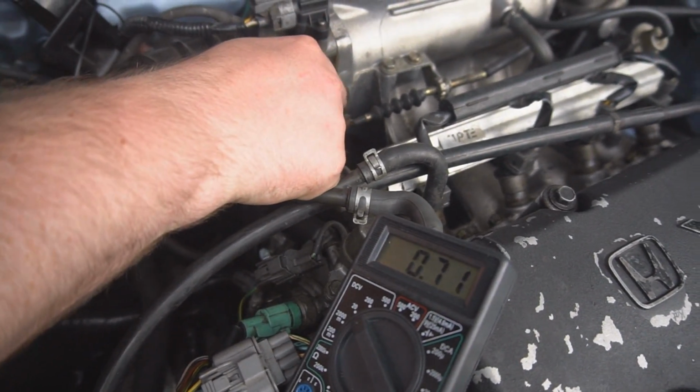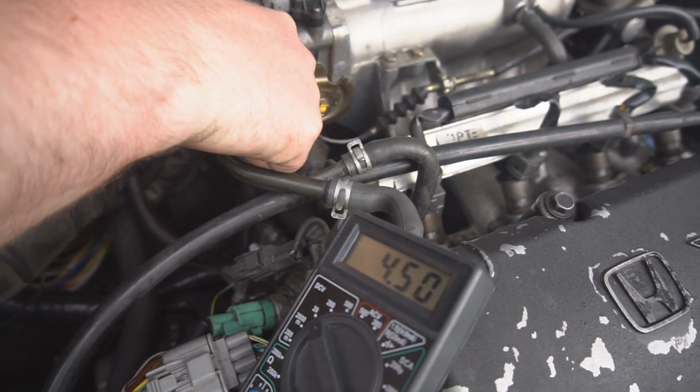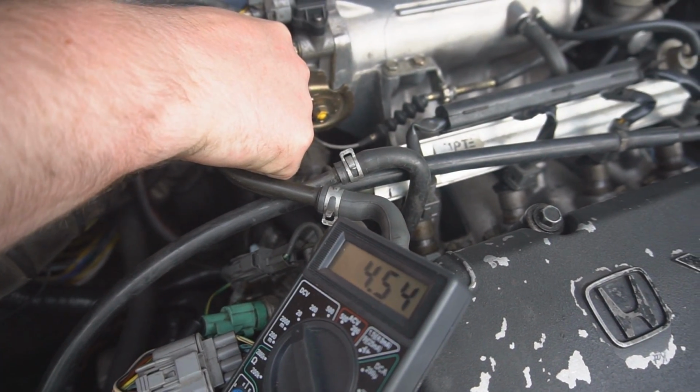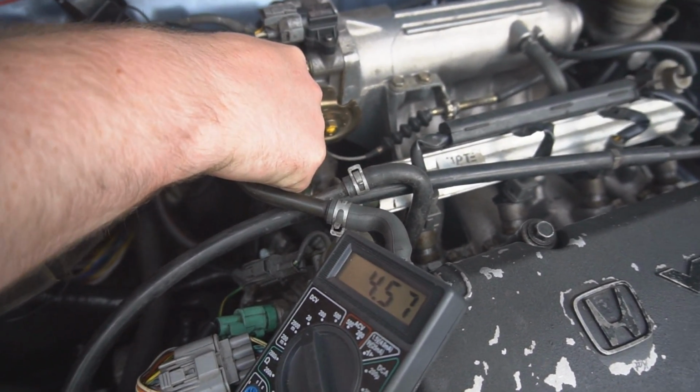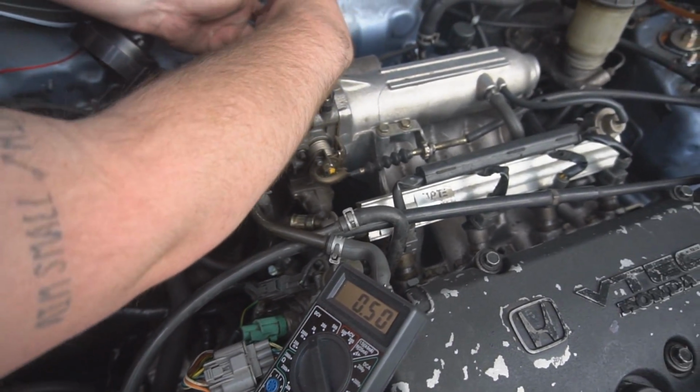Oh, I was pushing the throttle the wrong way. I was like, oh no! 4.5. Hey, hey, hey! 4.5. 4.6, almost. All right. Perfect. So I'm gonna hold it in place and wrench her on tight.